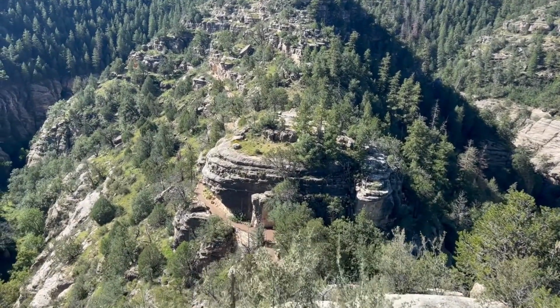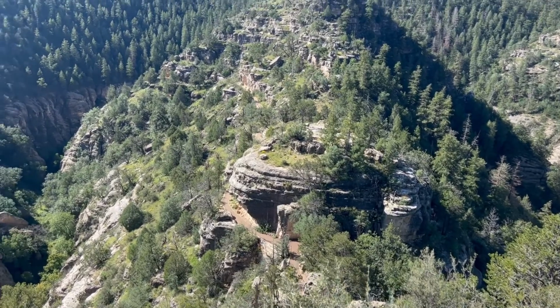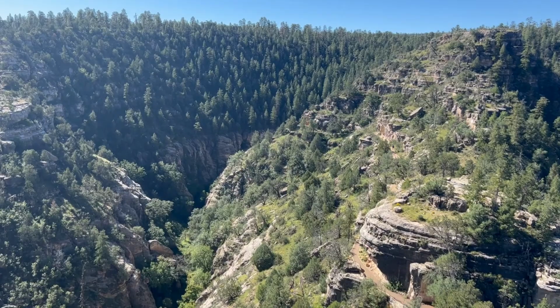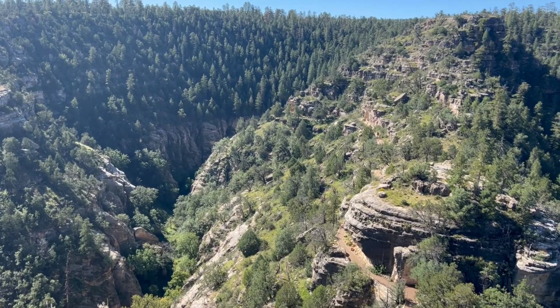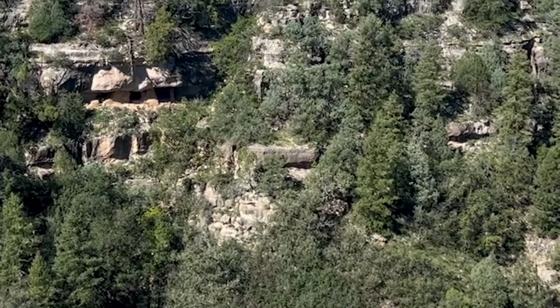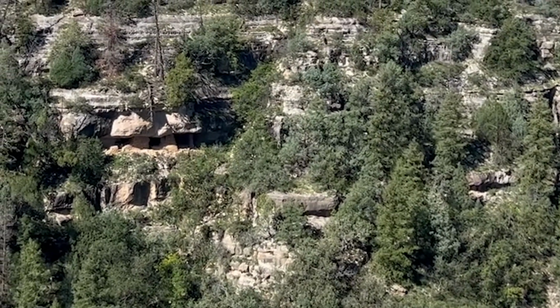You can see the path down there farther, so we got a ways to go. But we're gonna get up close and personal with these cliff dwellings. It's interesting how people can come into an area, take what's there, and make something out of it.